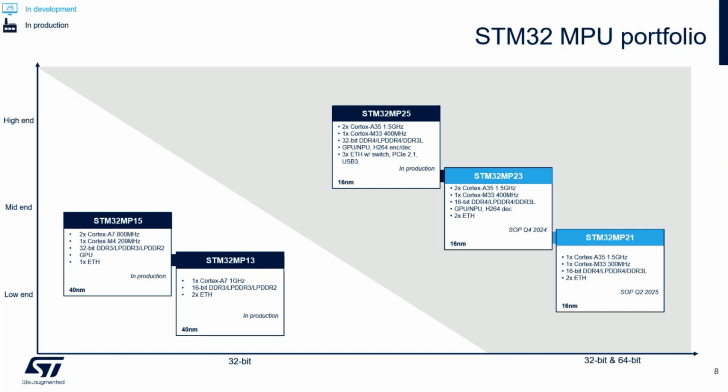So we've now moved to support DDR4. There is also compatibility to support DDR3L. Primarily, we target DDR4 and LPDDR4. We have 3D GPU in there, and we also have an NPU, neural co-processor support. So we can support hardware acceleration for machine learning. There's also a H.264 encode decode block.